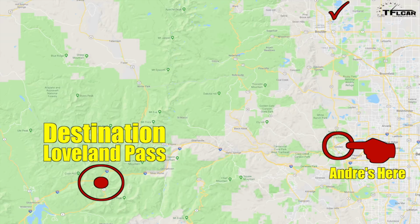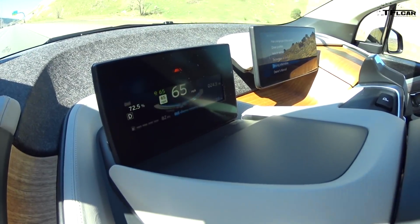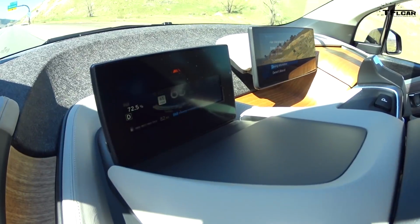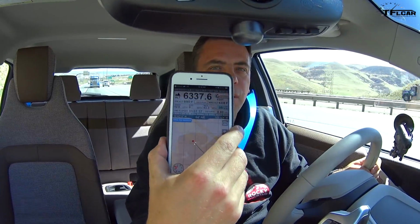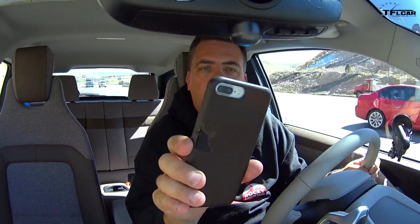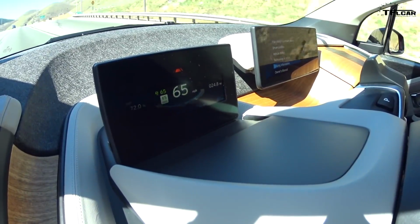I'm getting onto I-70 in Golden. I'm using my adaptive cruise system so I can go exactly the speed limit. I went about 30 miles and I used about 27.5% of battery. I went up about 1,000 feet of elevation. So I started at 5,200 feet. Now I'm at 6,300 feet and I'm going all the way up to 12,000 feet. So right now, the major climb is still to come.